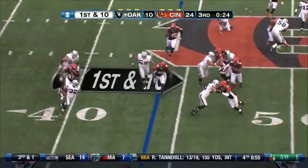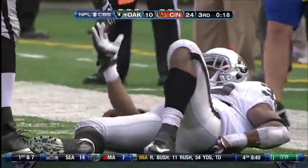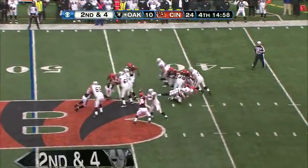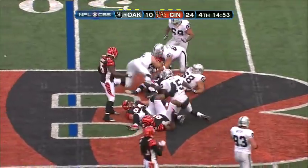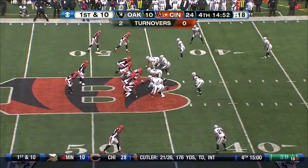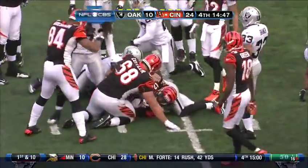Raiders keep it on the ground. Good penetration, but unable to stop Stewart, who gets to the outside and into Cincinnati territory. Palmer will throw. Ball is loose. And the Bengals have it. Was locked up with Marcel Reese, so he was right there when the ball came out. And Jarvis Green-Ellis on first down.